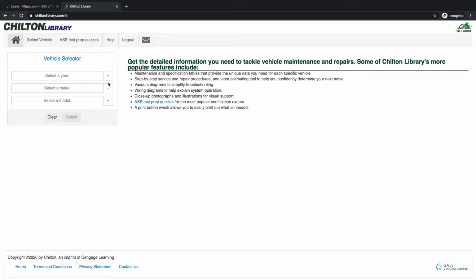You can search for your vehicle by year, make, and model. Chilton Library even has ASE test prep quizzes. However, my focus will be on vehicle searching. Let's search for a 2012 Honda Fit in the left navigation bar.